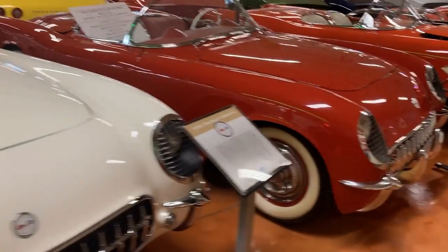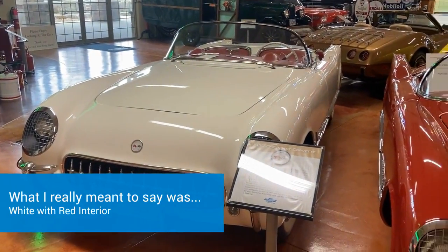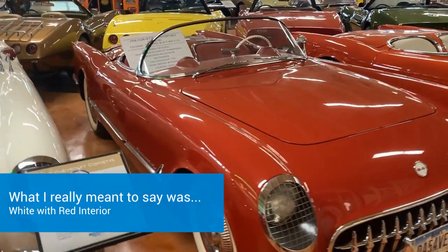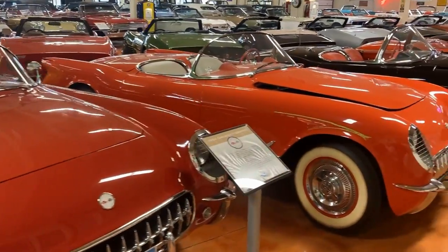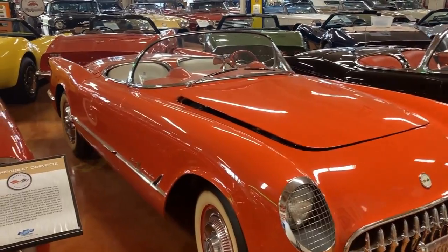Now they fixed that for 1954. And in 1953, the only color was red with white interior. As you can see for 1954, they did change that and they put more paint on the car. Now, one of the rarest years is the 1955. I believe in 1955, they only made 700 cars.